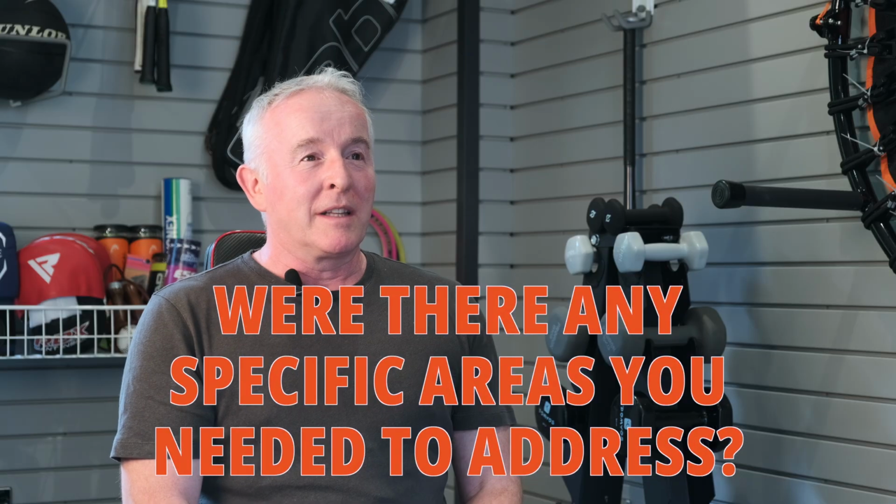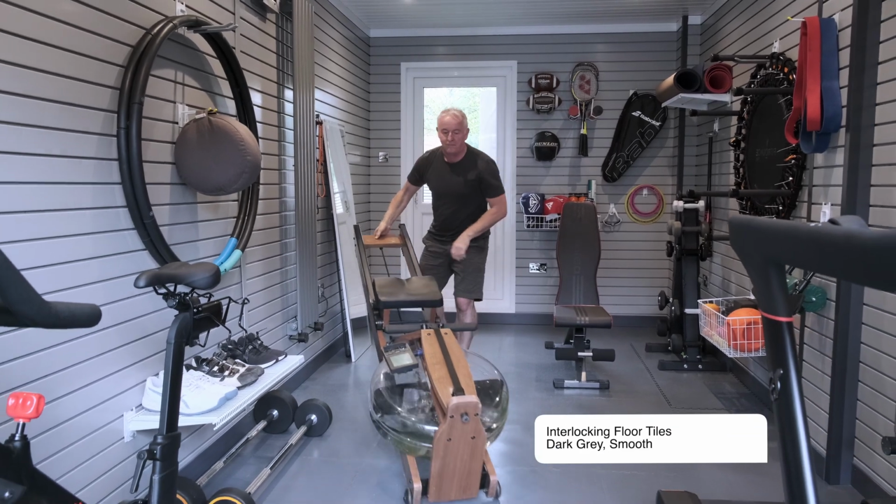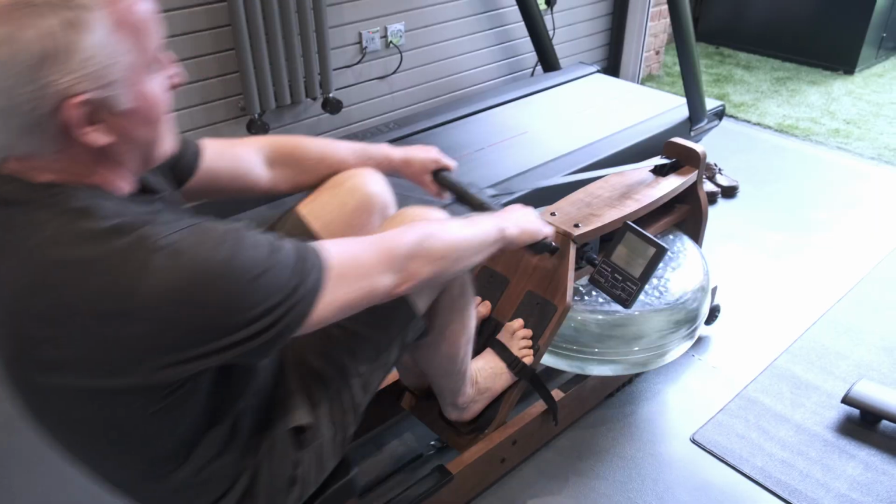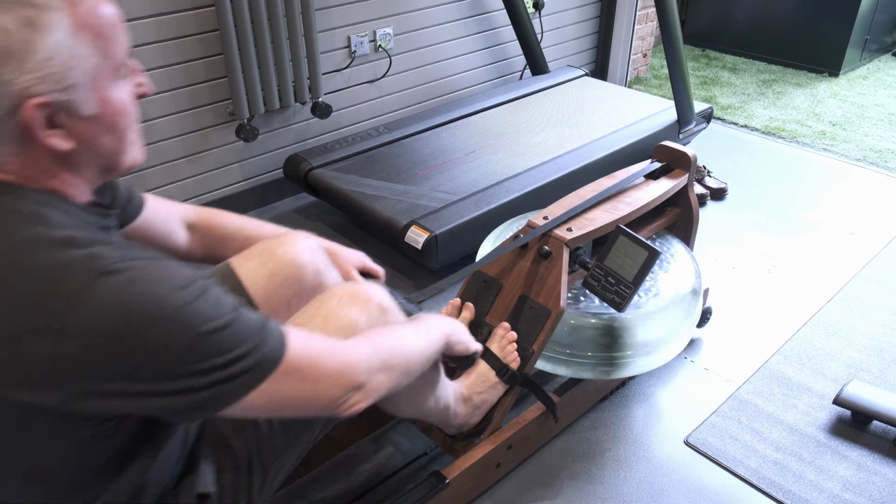Well, like most people, our particular pain area was just the sheer amount of clutter that builds up in a garage. So as you can probably see above me, we now have a proper ceiling and loft area. So a lot of that stuff you don't need more than once or twice a year is now out of sight. So we wanted to do that, and having got rid of that clutter, it meant we've got much more space to actually use the garage as a place to exercise.